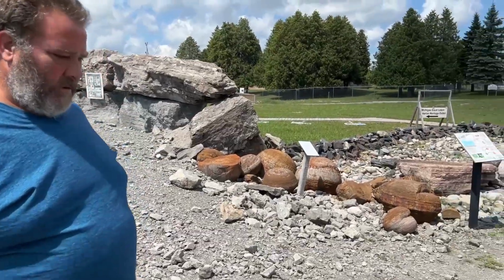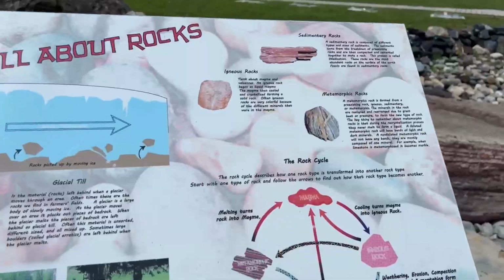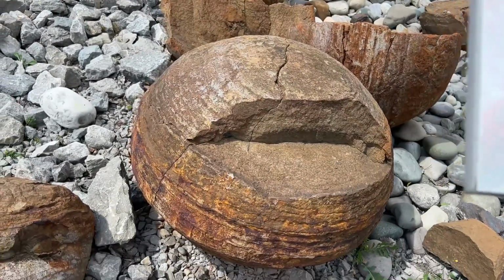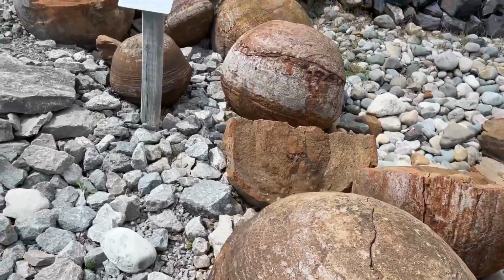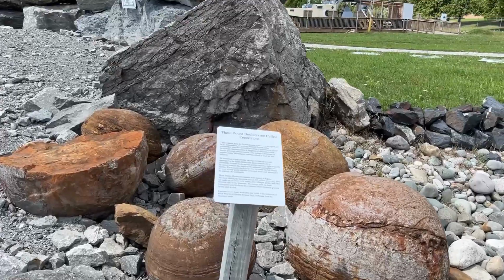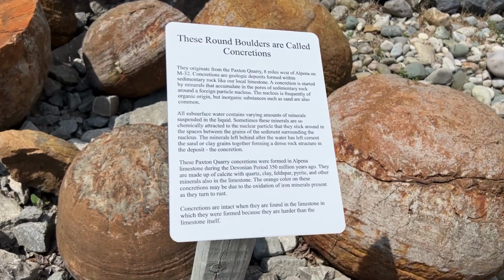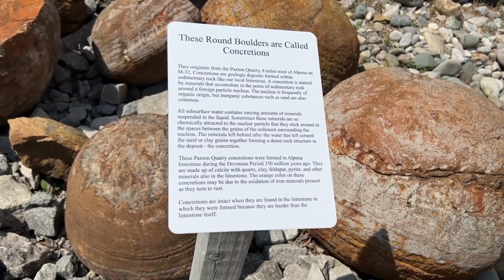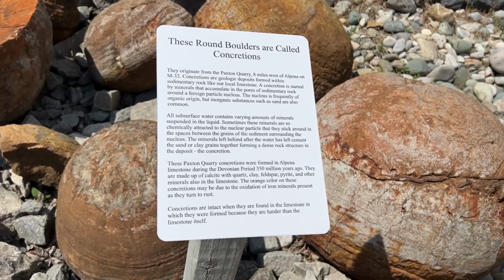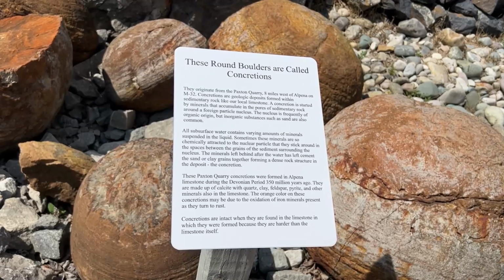But that's all right. Here's some more of these round rocks, big round rocks. It says what the rocks are, but not what these big round rocks are. Oh, yeah, it does. If I don't trip and kill myself on all these other rocks. These round boulders are called concretions. They originate from the Paxton Quarry 8 miles west of Alpena and M32. I do know where that is, so you can pause and read the rest if you want to.